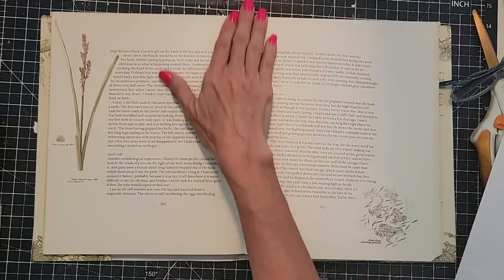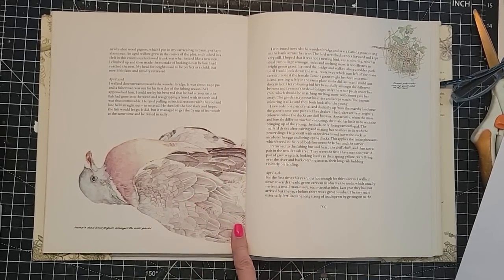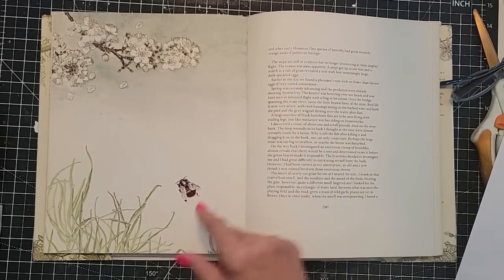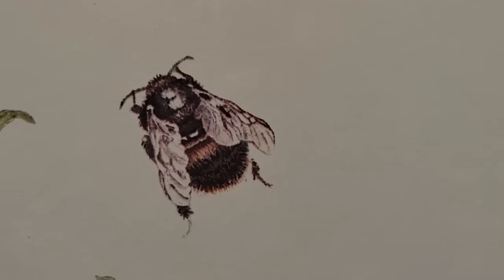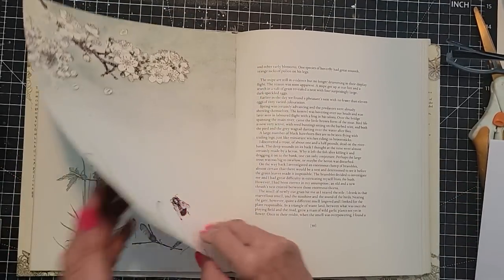And a pigeon of some sort. A dove, maybe. I think a dove and a pigeon are very close, or even possibly the same. Look at this. Just look at this little bumblebee. He has it going. I just adore him. Oh, I'd love to draw him. He's just so cute. So look at this. Just pretty, pretty darn pretty stuff.